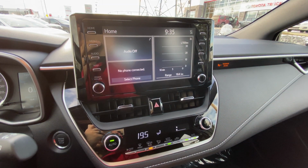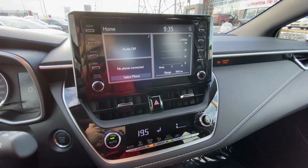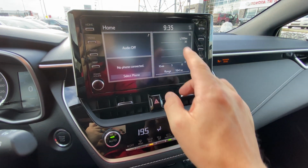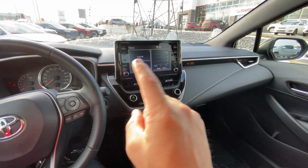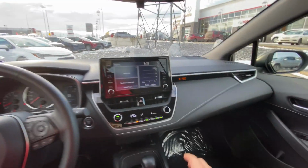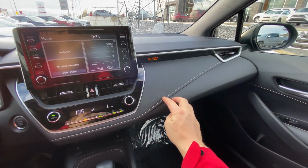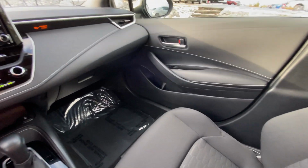If I go back to the home menu, this is my main screen. I can even adjust how I want this to look. I want a clock up there, maybe my audio at the bottom or audio over here. However I want that to look, I can adjust it. And again, one go around, you can really set that thing up. Other than that, really nice car. Lots of that soft touch material around with stitching in there. So the days of hard plastic everywhere have gone away.